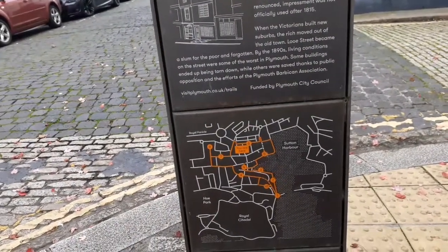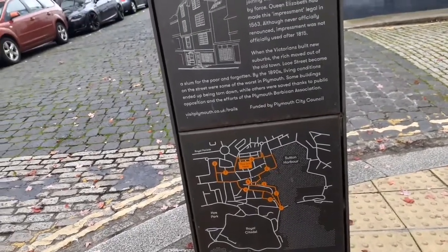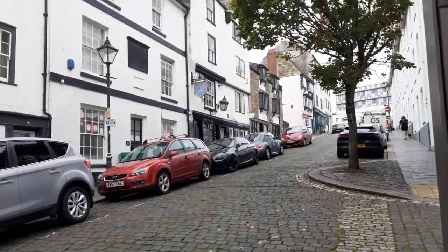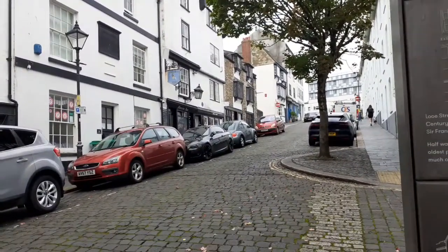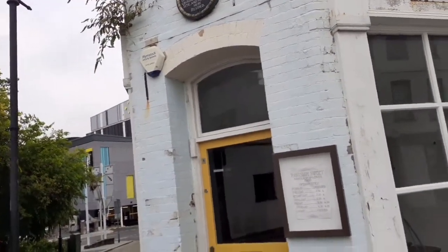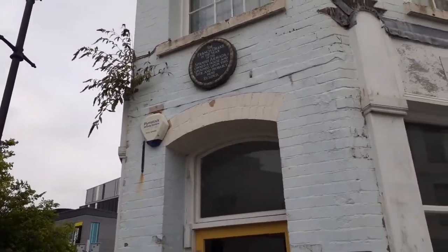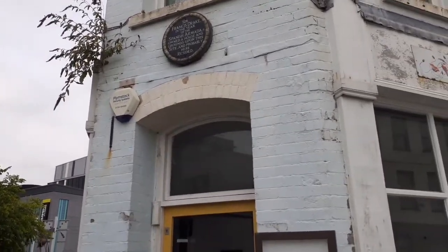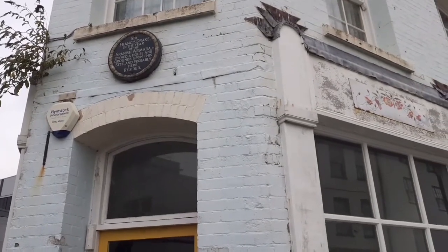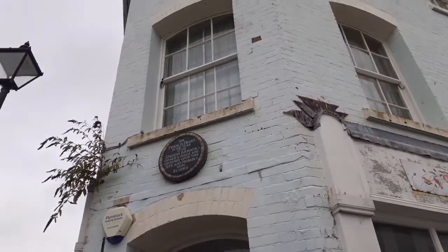I'm on checkpoint 6. Not far to go, it's not actually a very long trail. So there's some of the older buildings up there. We'll get a bit closer. And here it is. I don't know if you can read that. It says Sir Francis Drake, in the year of the Spanish Armada, owned a house and grounds upon this site and probably here resided. Probably.